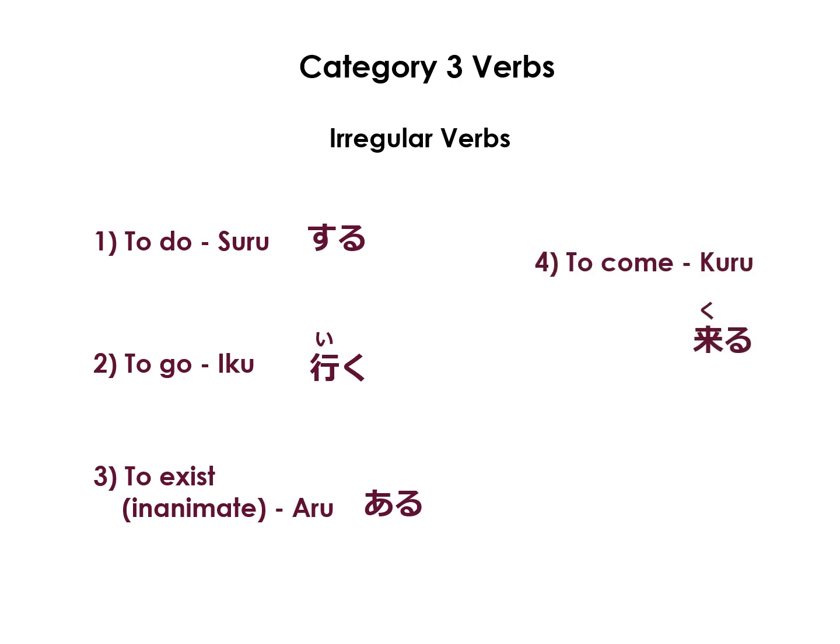Next is kuru, which means to come. You met this verb before as kimasu. And da, which is the verb to be. This is the very first verb you learned as the verb desu.